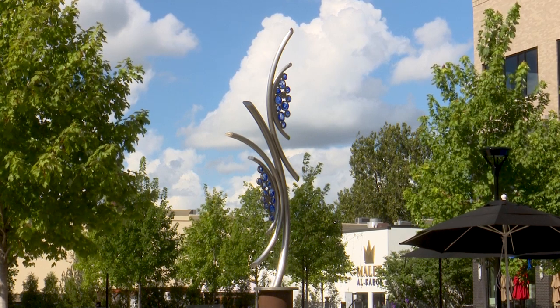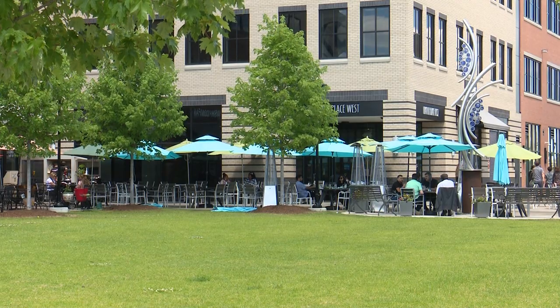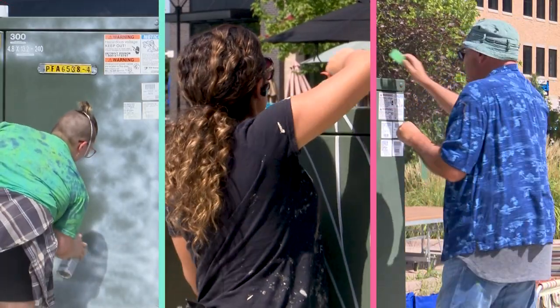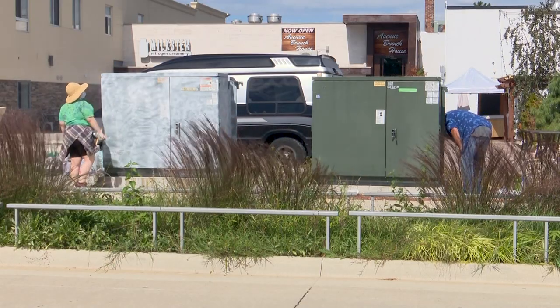Art is a valued part of the city, and three utility boxes along West Village Drive between Mason and Monroe were used for the Zap art installation in Wagner Park. Three artists were tasked with zapping life into these big boxes. Each artist had a different plan for approaching their design.